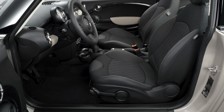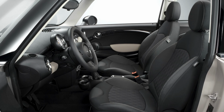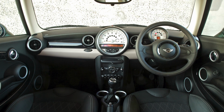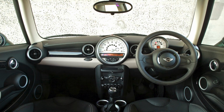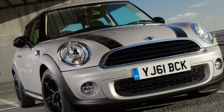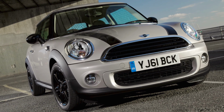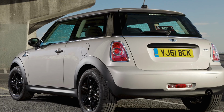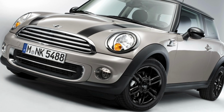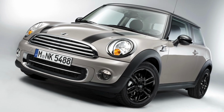Inside, the Baker Street Edition boasted exclusive cross-check rooftop gray light upholstery with a diamond pattern. This was complemented by matching interior surfaces and light gray contrast stitching on the floor mats, gear shift, handbrake gaiters, and seat tags, all bearing the Baker Street insignia. Under the hood, the Baker Street Edition was powered by a 1.6-liter inline-4 engine delivering 122 horsepower and 160 Nm of torque. This setup allowed the car to accelerate from 0 to 100 km per hour in approximately 9.1 seconds, offering a spirited driving experience.